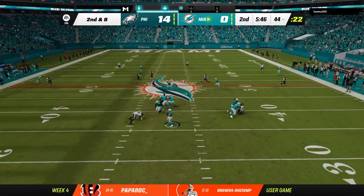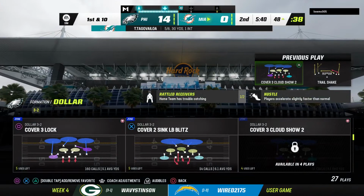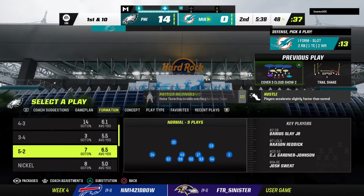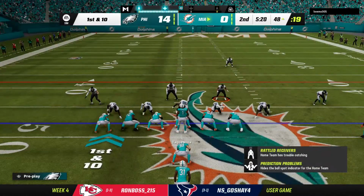Tua sets up to pass it. Stiff-armed him. And they're able to work this across midfield to the 48. Many different ways to create space, but on that play, he did it with that big, wide body of his. Didn't get a whole lot of yardage on the play, but it did what it was supposed to. Pick up a first down.